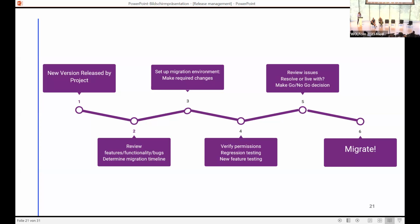We've got to set up the migration environment. That might be a big deal. It might not. It might depend on what the changes are. If there's a change to record structure, or we have to do a big re-indexing, that can be quite substantial. Then we go through and we need to do testing on our migration server.